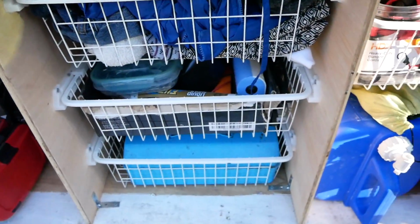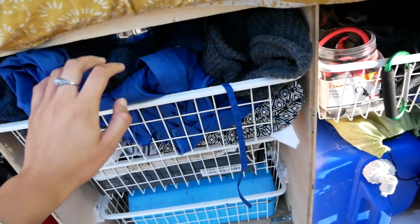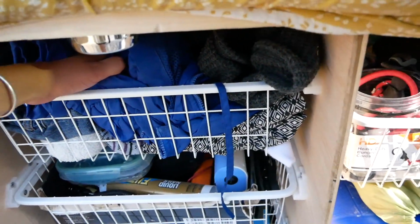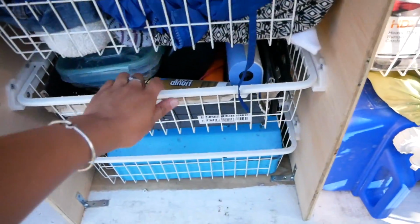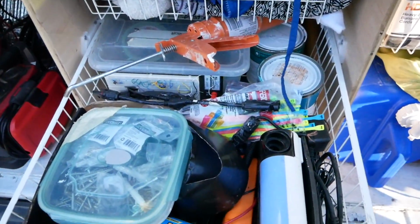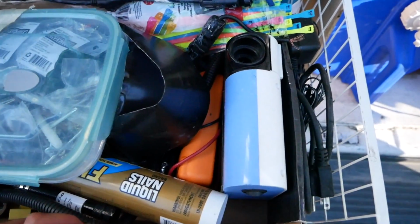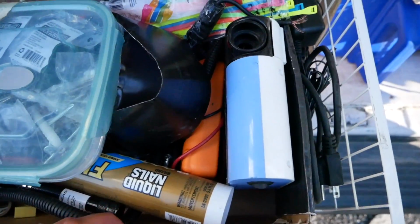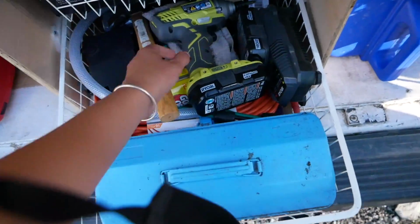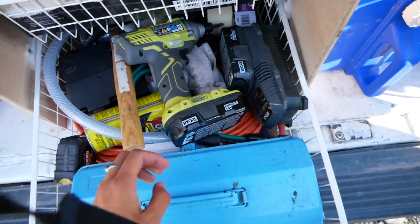And then in this next area, I have all my winter clothes. I'm not gonna pull that out because it's kind of stuffed in there, but it's nice to be able to kind of separate my clothes. And then I always make sure I have an ample supply of tools and random things. I don't know if I've ever used a soldering iron on the road, but in my mind it makes sense. And then more tools. Definitely get cordless power tools. They're great.